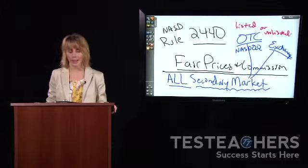So let me ask you, does this rule apply to IPOs, to anything sold with a prospectus? No, it doesn't. It's only for secondary market transactions. Under the Securities Exchange Act of 1934, we have SEC Rule 15c1-7. It applies to discretionary accounts.